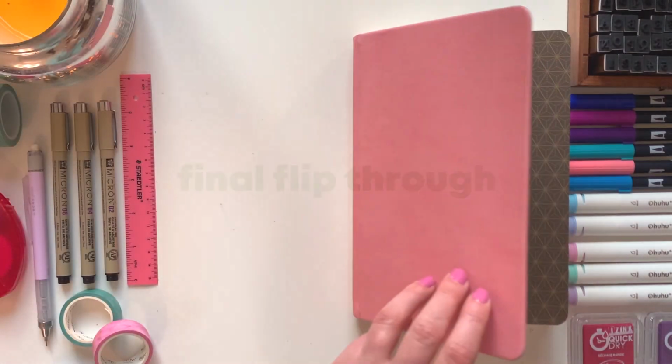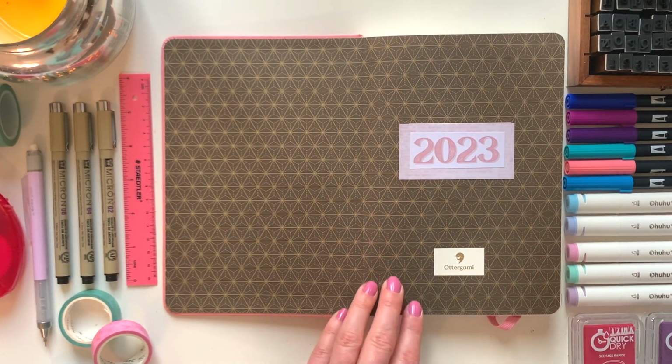Now that I've prepared all of my spreads, let's have one final flip through so you can see the final product.